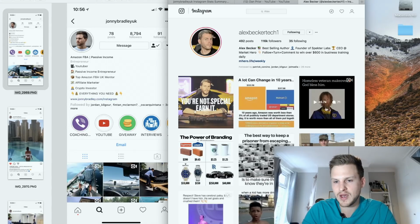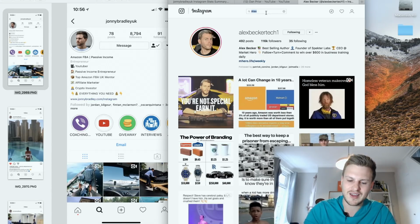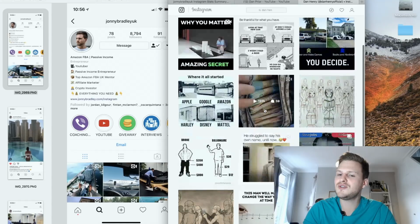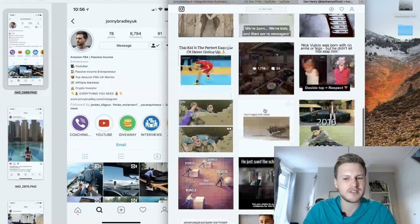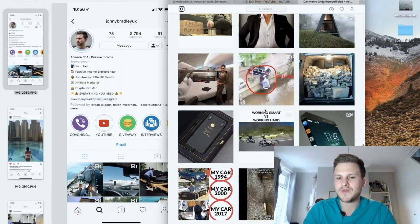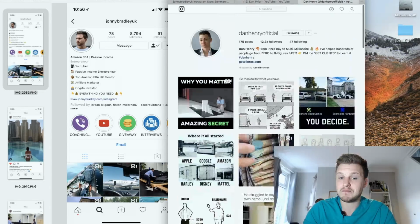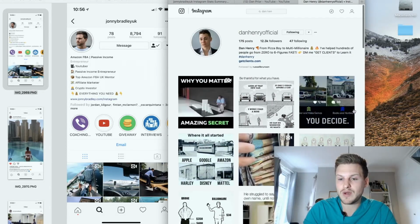He will be able to do it a lot better than whoever you've got doing it now. And I don't know, but I've just been looking at this. If you look at Dan Henry as well, I think he's using the same person. These posts are very, very similar in terms of what they're posting on a daily basis. So I think they're both using the same person, and again, not really getting anywhere near the same reach.